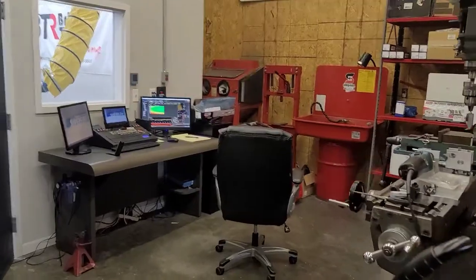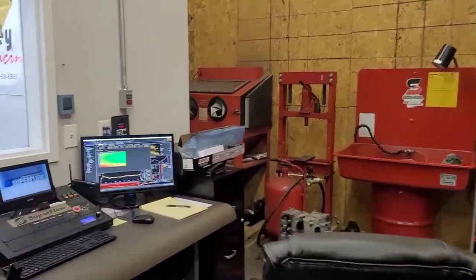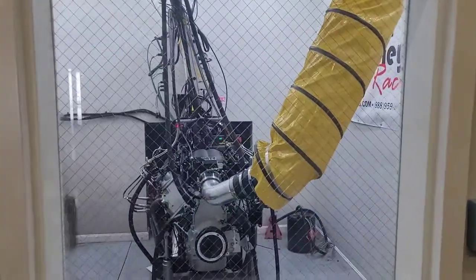Super flow, say engine down out. Cam development.